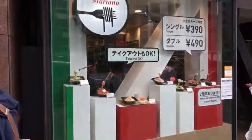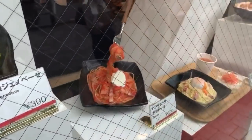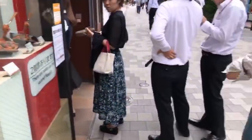I love these. These are the plastic food models, but you can see they make them really, really lifelike. Check that out. That is calamari, like octopus on it. Very cool. I've never eaten there because I'm not going to eat pasta in Japan. You got sushi, you got tempura, you got ramen, katsudon, pasta. What's that all about?